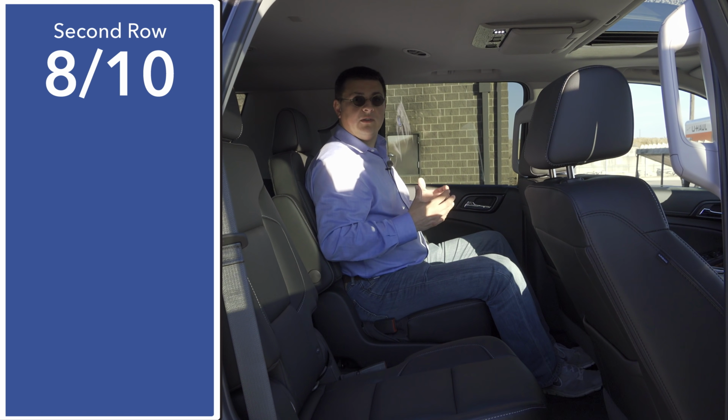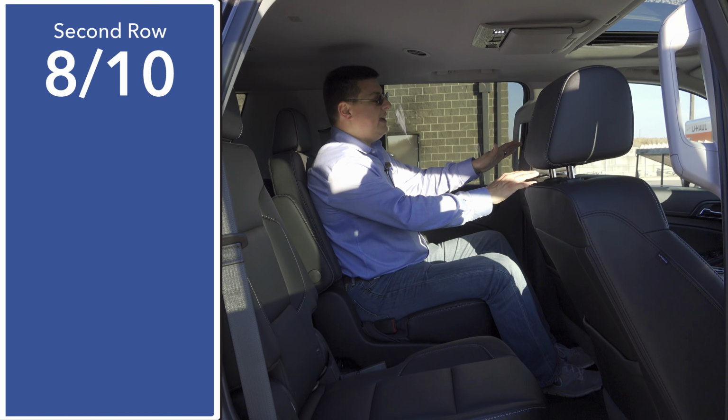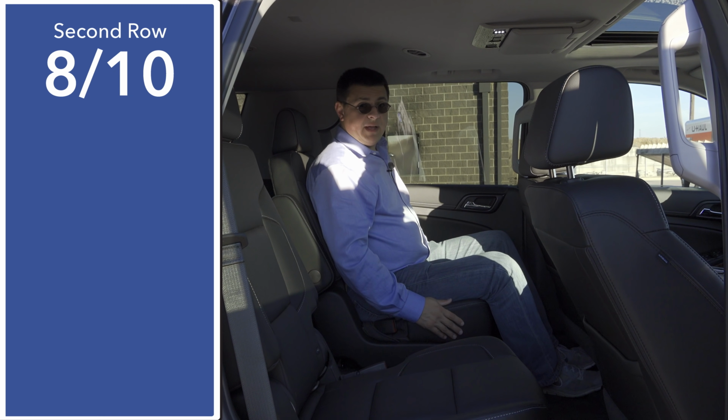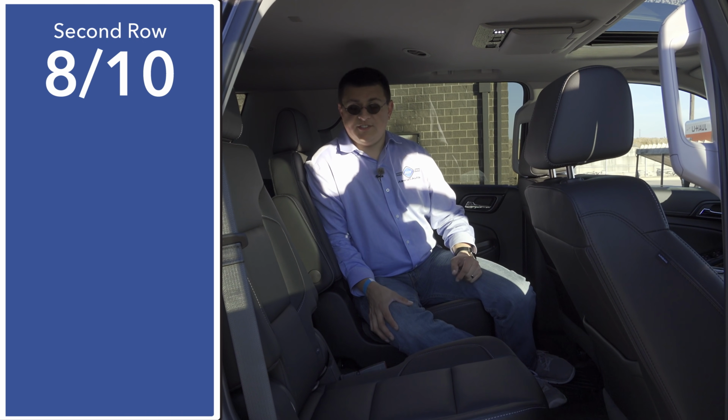Chevy decided to give their large SUV theater-style seating, so these seats are actually a little bit higher off the ground than the seat bottom cushions up front. The model that we're driving is the 7-passenger vehicle, so we have 2 captain's chairs right here in the middle, and then a 3-person bench seat behind.